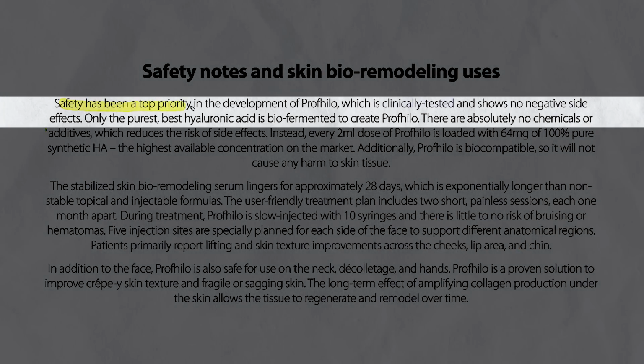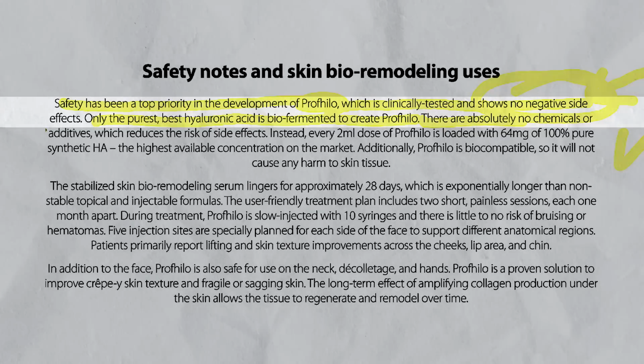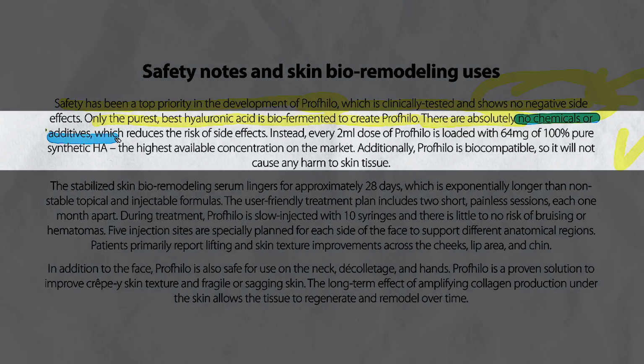So safety has been a top priority in the development of Profhilo, which is clinically tested and shows, here's the problem I have, no negative side effects. So I'm not dissing this, I'm just telling you what I look at when I read an article. No negative side effects. Absolutely everything has side effects. Understand that. No such thing. Only the purest and best hyaluronic acid is biofermented to create Profhilo. There are absolutely, look at this, no chemicals or additives, which reduces the risk of side effects. Okay, so by nature of making hyaluronic acid, there are chemicals involved. Understand that.